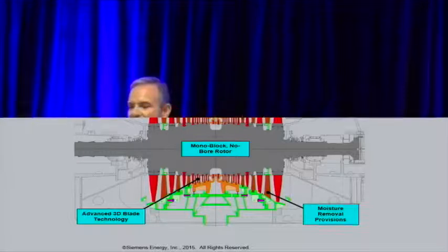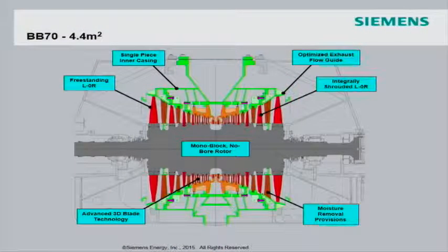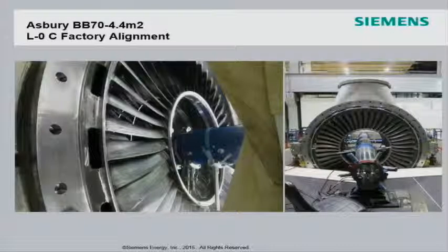So with that type of approach, you have some flexibility to add more blade stages in this axial section, have longer blades as well, as I mentioned earlier, and that all translates into better performance over time. And this kind of gives you an idea of some of the sealing arrangements that are done here to guide the steam through the blade path and get more work out of the steam here in the low pressure section. So that kind of gives you an idea, a little bit of our technology.